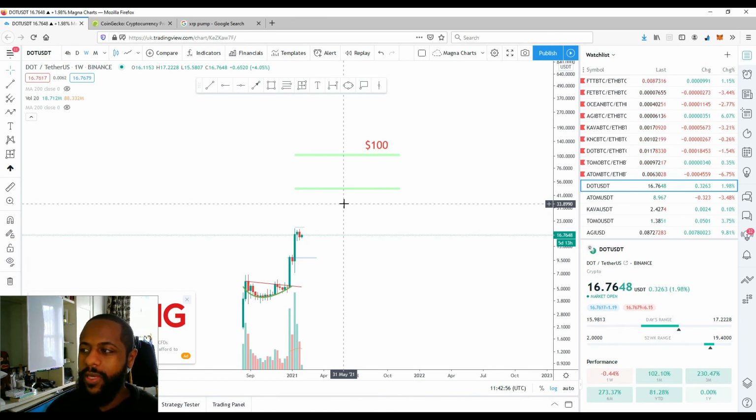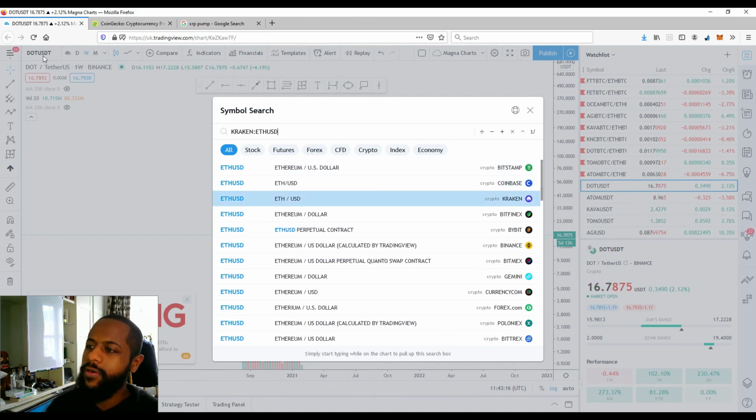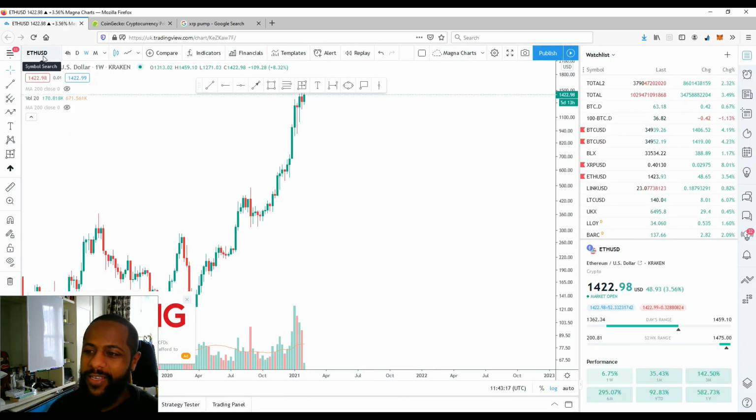But the one thing is, you've got to be in it to actually benefit from these gains. Of course, it's not financial advice, it's just me making a point, showing you that you might assume that this is expensive or it's overvalued. But as Ethereum showed you, every time you think it's overvalued, Ethereum shows you that it is not.